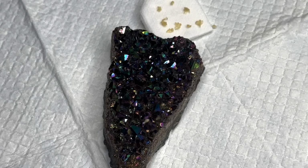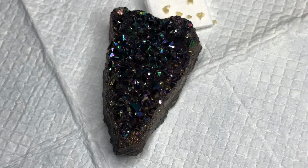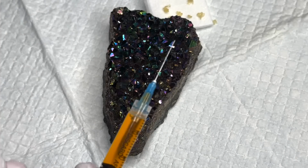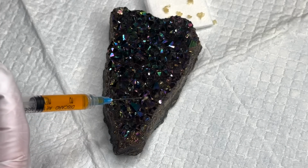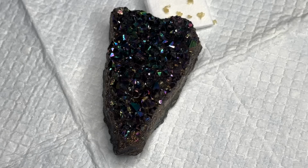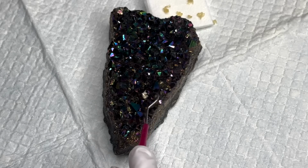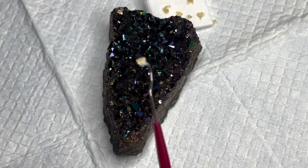Okay, now for this last piece here, I'm gonna put the medication on it, bringing out the syringe now. Let's go ahead and just put a tiny bit on that. Okay, that was honestly probably too much, but that's okay. And watch how simply easy this is about to remove. Ready? Look at that, like literal magic.